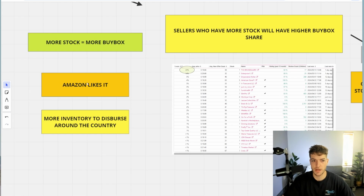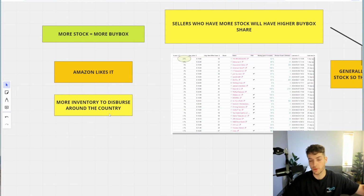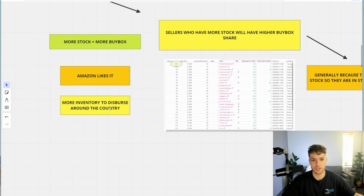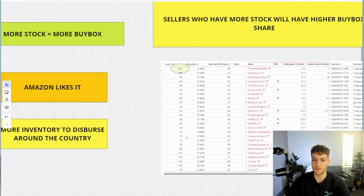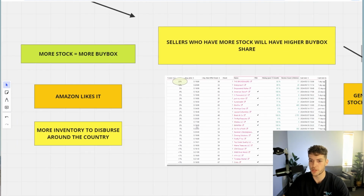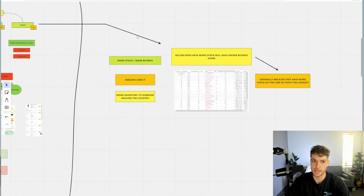It's definitely a factor. Amazon obviously likes it when you're in stock more. But again, kind of how I mentioned, the more inventory you have, the more dispersed it is across the country. So obviously the more buy box you're going to get because you might be next day in California, in Florida, in Maryland, wherever, because you have more stock to disperse cross country. Whereas if you only have 10 units, obviously those 10 units can't be in every fulfillment center. But yeah, generally speaking, these people all down here, even if they have 1%, they are still selling through their stuff. They probably sold through their stuff and they're out of stock now. That's why they only have 1%. So keep that in mind. That's pretty much what we're looking at when it comes to that.